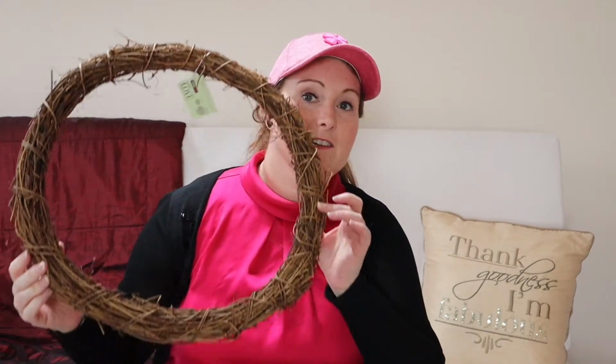So without further ado, I have got loads of stuff to show you. I'm going to show you the stuff for the wreath first, and then I'm going to show you other things that I picked up. So I would suggest grab yourself a nice hot cup of tea or coffee, or if you feel like it, grab a cocktail or a glass of wine and cozy up, because I've got lots to show you.